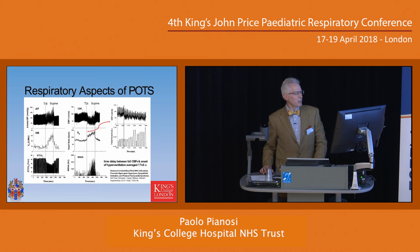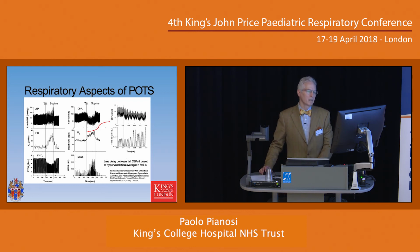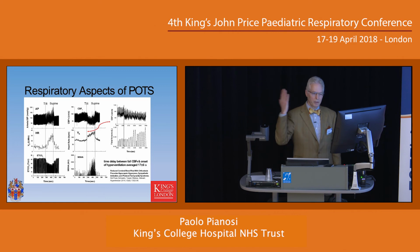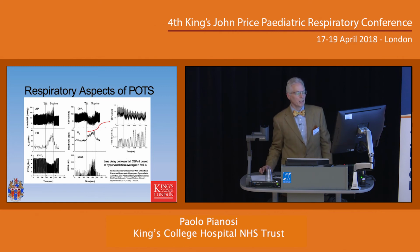Cerebral blood flow dips slightly, but not significantly, in the controls, and dips big time in the POTS patients. You've seen this, it's got to be the third slide I'm showing you. End tidal CO2 drops. And at the same time, they activate their sympathetic nervous system. This is a measure of muscle sympathetic nervous system activity. So that's how they're trying to compensate for all these changes on assuming the upright posture, just after a few minutes.